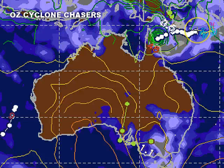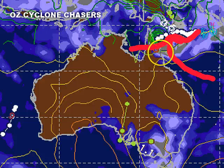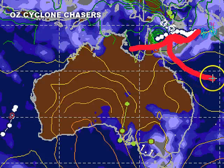Now, as well as that, on the 4th of April we talked about this new scenario of the system doing these loops and then out to the southeast. Now that is becoming an increasingly likely scenario. So there are two scenarios now that we're tossing up between: this one here where it hits the far north Queensland coastline, anywhere north of about Cairns, or this particular situation where it pushes in a southerly direction off the coast and then east-southeast or southeast away from the Queensland coast.